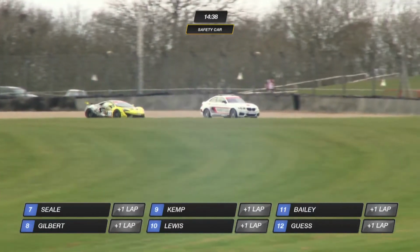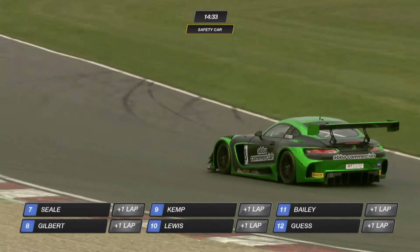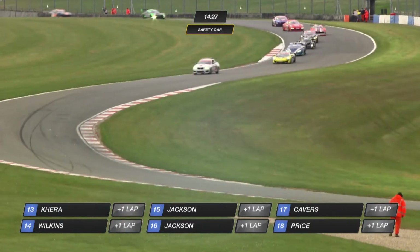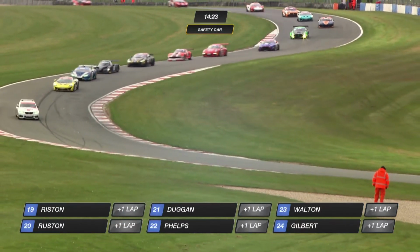So the safety car is out. It has not picked up the race leader. It has come out picking up the car in something like 23rd position. There is the race leader now. So Richard Neary, all of the hard work that he'd done to build what was about a 4-second advantage has evaporated to not a great deal.